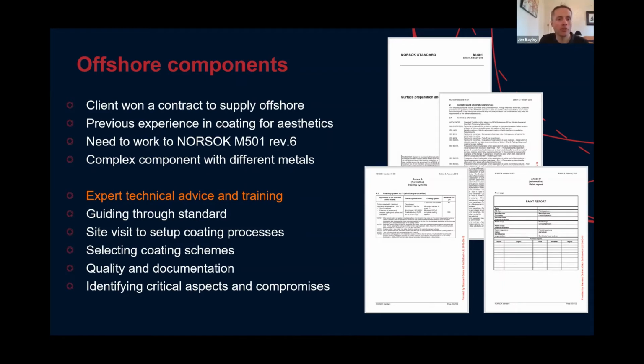So the offshore coatings components: our client won a contract to supply offshore. The equipment that they were making was normally used in a quite tame environment. It was normally used internally onshore, and so the only coatings that they were applying were synthetics. They wanted it to be a nice color that matched the rest of the equipment. And then they'd won a coating job offshore and they'd been asked to apply a scheme that was suitable for NORSOK M501 Rev 6.